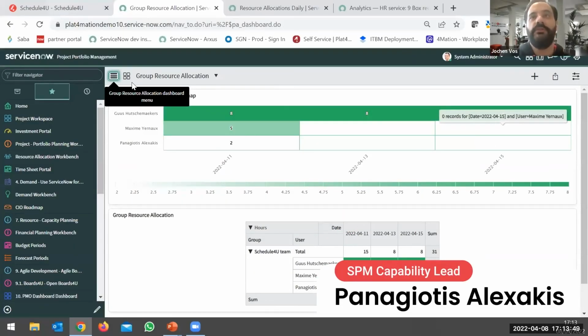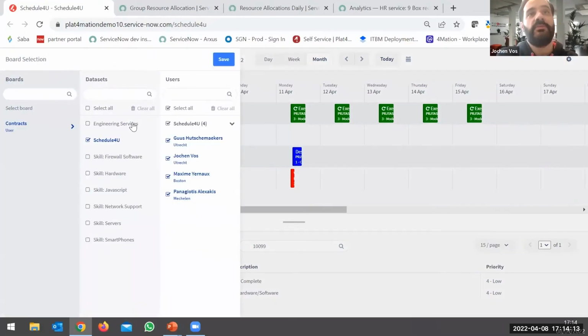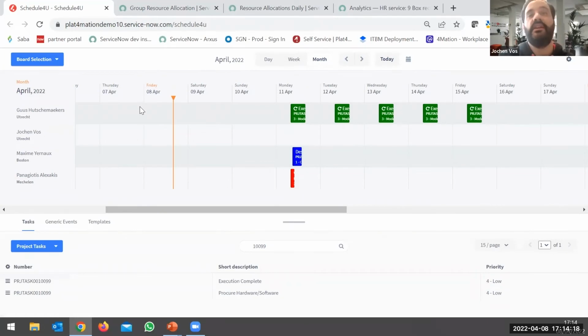So let me start first with Schedule4U and show you how this looks and also explain what the different areas are here. As Jochen said, we can have multiple boards which we can set up for our teams. In this case, we have a specific board created with specific team members. In this case, under this group, we have 4 members, which you can see here on the left side.